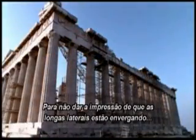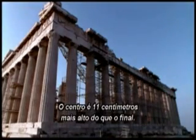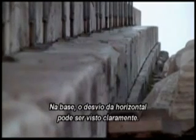To stop the long sides of the building appearing to sag, Ictinius made them rise up in the middle. The center is 11 centimeters higher than the ends. At the base, the deviation of the pure horizontal can be clearly seen.